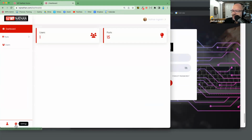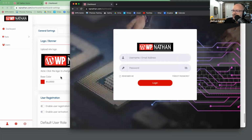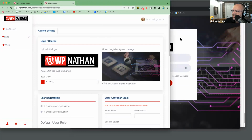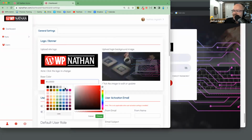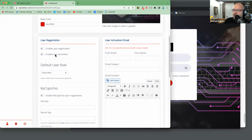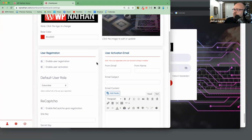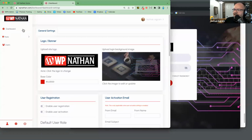And down here, I have a settings area where I can control things. Here's the logo that appears right here. Here's the background image that appears right here. I can set my colors and so forth. We can do some basic things like, do I want to let people register? What's the default user role? Just some of the basic functions of the admin area out here. I can change the user activation email that goes out. So it's a simple group of user management functions that's there on the front end. But I can also go in here and manage my posts.